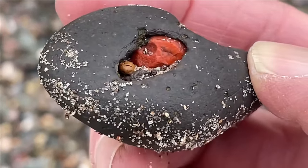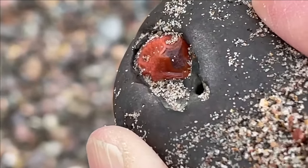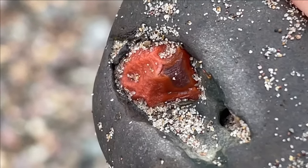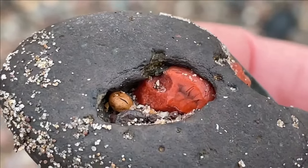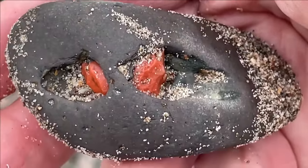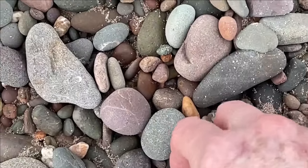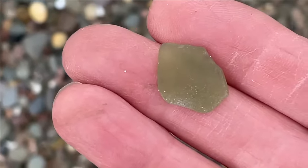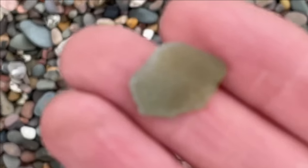It's like a piece of carnelian. Oh, it's agate, I think. Look. Could even be amethyst in the centre of that. Oh, that's interesting. And it's stuck in this other rock. Looks like funny crossed eyes. It's a lovely bit of seaweed green sea glass. I love that colour. It's like olive green.